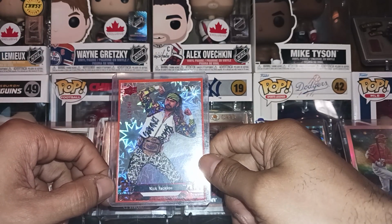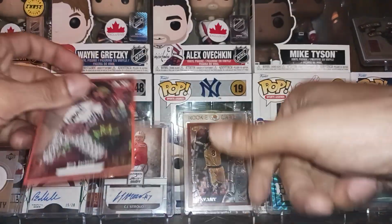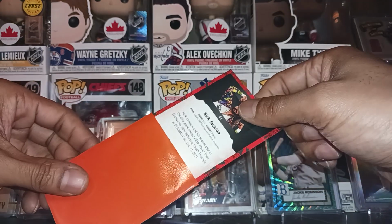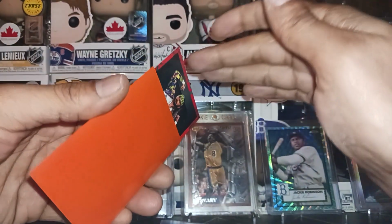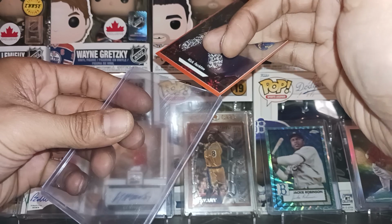Nick Jackson out of 249. I think, what's this parallel? Because I know I have this card. I just don't think I have the parallel. Like out of 249. I think mine's out of already 199. Oh, this is just Dynamite. Okay. So my other one I might have is Rampage. I'm not sure. I have to look in my collection. But nice Nick Jackson.